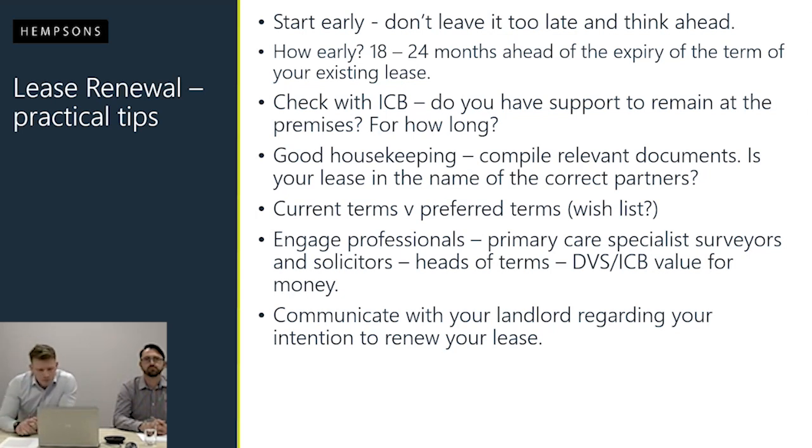We would recommend instructing a primary care specialist surveyor to assist you in negotiating the commercial terms, often called heads of terms. They're simply the principles of the deal, as it were. They are agreed subject to contract, which briefly just means they're not legally binding. You won't be legally bound to anything until the lease itself is completed.